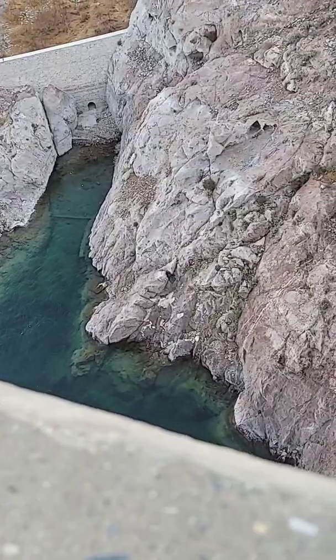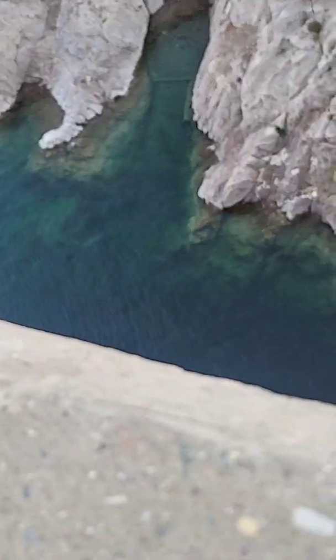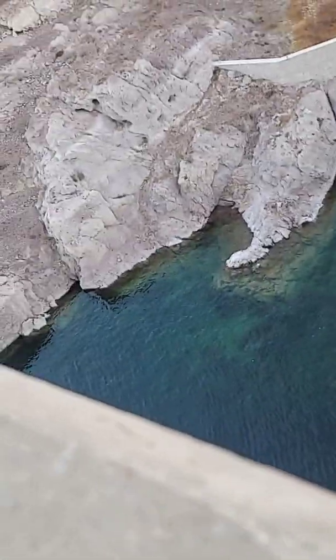That's a beautiful water, yeah, but it's blue, blue down there, man, like wow, man, like this is pretty.